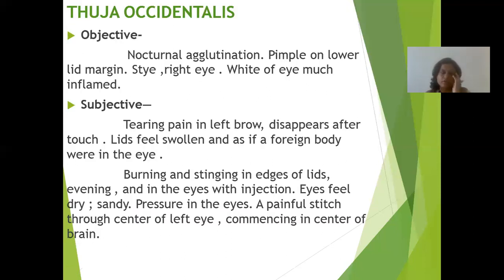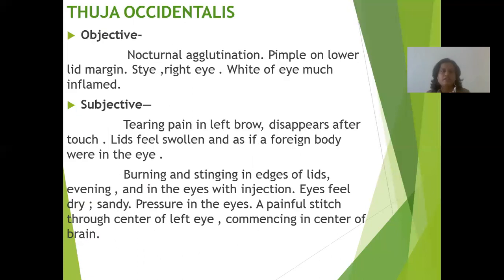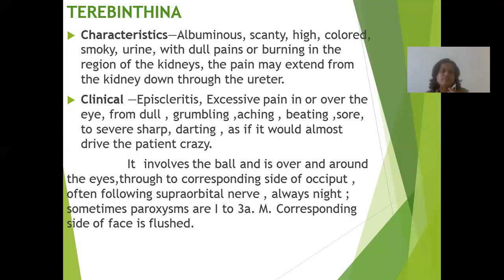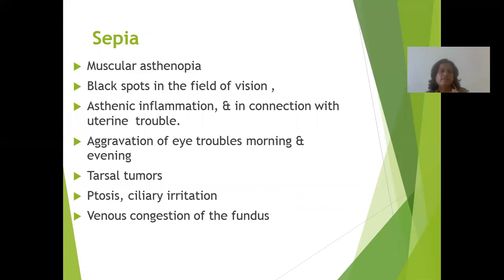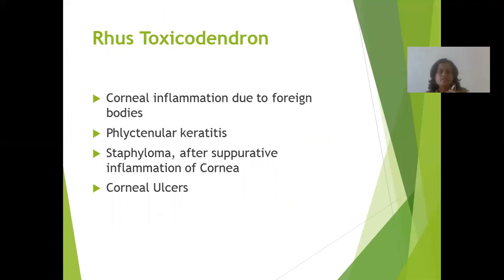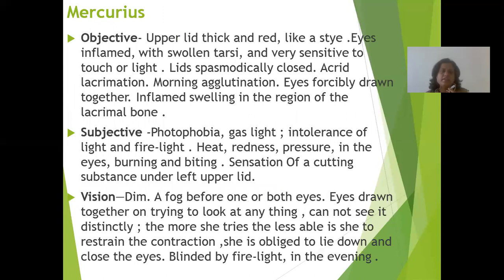So this is all about the homeopathic therapeutics of diseases of the sclera. In that we see that many homeopathic remedies can be used in the diseases of sclera, like Thuja occidentalis and Terebinthina, which are useful in episcleritis, Spigelia, which is useful in scleritis, Sepia, then Rhus tox, which is useful in staphyloma after suppurative inflammation, then Physostigma, also useful in staphyloma after suppurative inflammation. Then Mercurius is a great deep acting remedy.